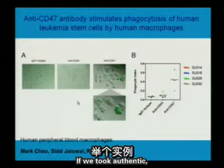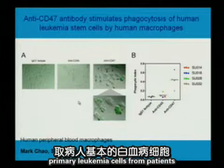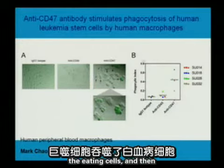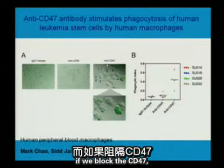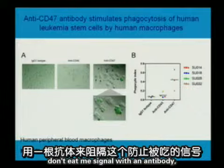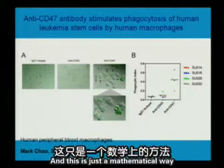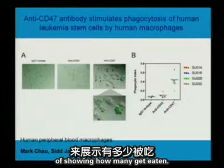If we took authentic primary leukemia cells from patients and put them together with their own macrophages, the eating cells, and then blocked the CD47 "don't eat me" signal with an antibody that blocks its recognition, they get eaten. And this is just a mathematical way of showing how many get eaten.